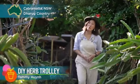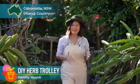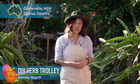If you live in an apartment with a small balcony or have limited space, you might not think you can grow fresh herbs and veggies. But don't despair, because I'm going to show you how you can make an upcycled herb garden that'll fit in the tightest of spots.